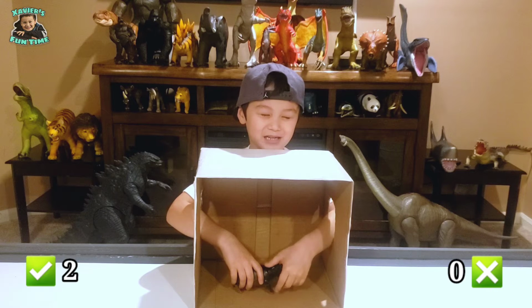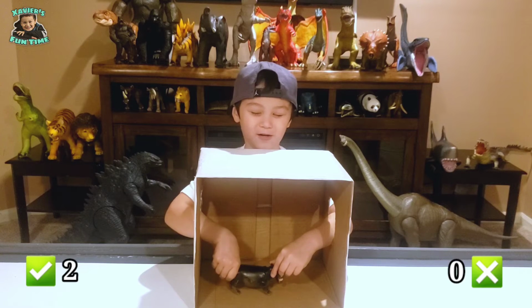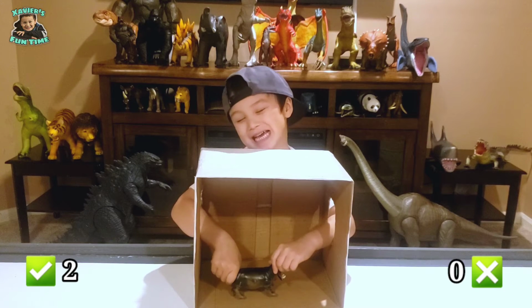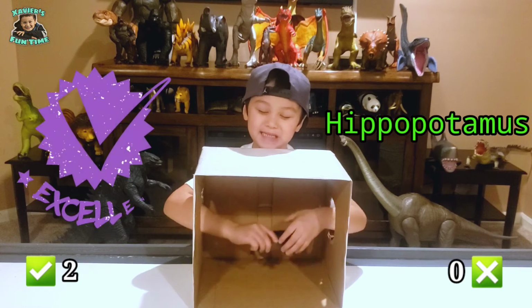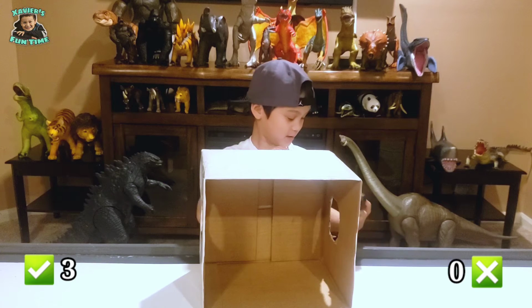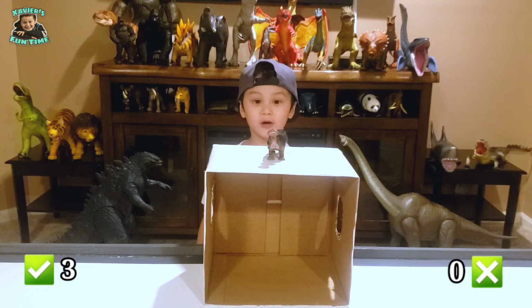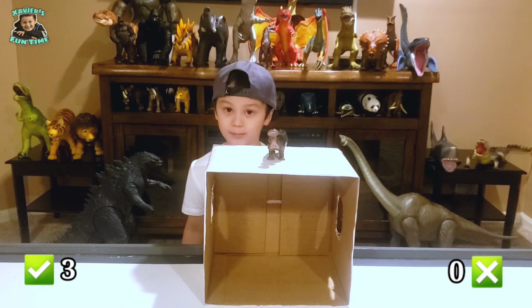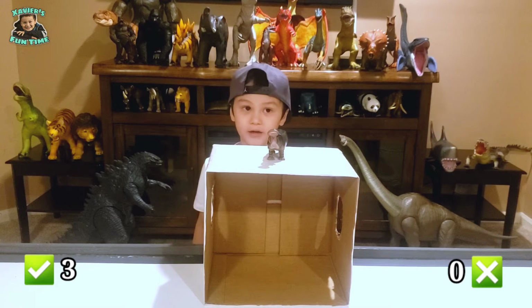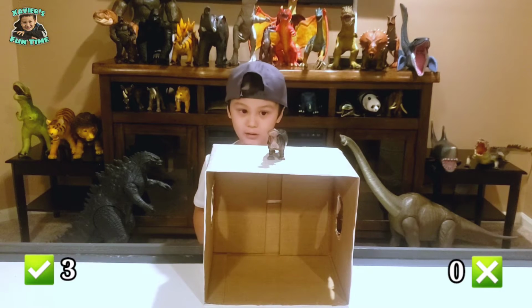Teeth, feet, a mouth open wide, ears, a tail, eyes. Could it be a hippopotamus? Did you know that hippopotamus can run very fast? They love the water, but hippopotamus don't swim in the water. They just go down in the water and they walk on the bottom of the water.